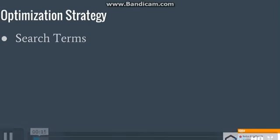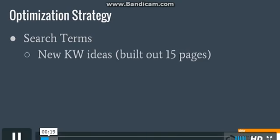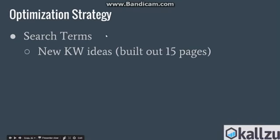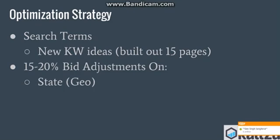Just to recap, we've gone through our search terms and we've picked out those keywords and built 15 pages and made 15 subdomains for each of those pages. So this is why we do thousands of keywords to one page. We wait and find the converting keywords, and then we build out specific pages, not to get them ranking, but to get Google to see the relevance as being higher for the keywords that we're targeting. And the keywords that we're targeting, again, are the money-making keywords, so we don't have to do it for thousands of pages. We also put down 15 to 20% bid adjustments on the proper places.